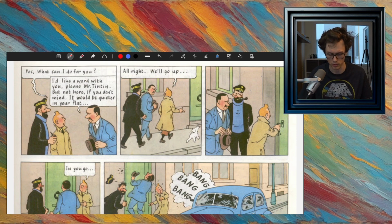"I'd like a word with you, please, Mr. Tintin, but not here, if you don't mind. It would be quieter in your flat." So he wants to talk to him. He would like a word. When you would like a word with someone, it usually means, it always means you want to talk to them. Sometimes it also means that you're upset with them.